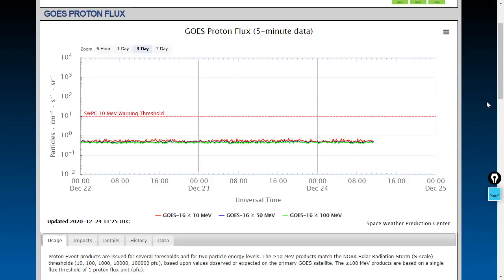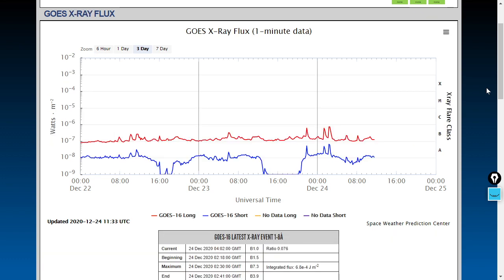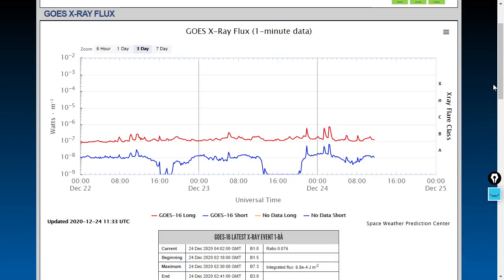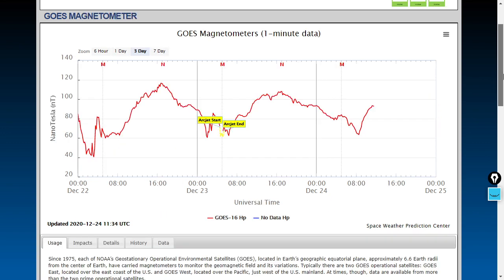We don't see any proton events. No surprise there. No Earth-facing coronal mass ejections. Again, some minor X-ray flaring there. Nothing even quite into the C-class range, and those appeared to come out of sunspot 2795, the newest sunspot, and the most likely one to produce larger solar flares.